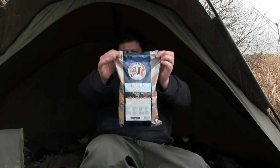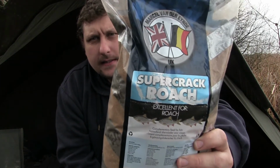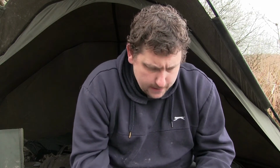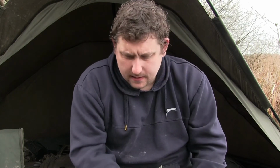I'm just going to show you really quickly my baiting. I'm using this stuff, it's a roach groundbait. As you can see, it's pretty good, it smells really nice. It's what I used up at the other water last time you saw me fishing for the roach. I'm not even going to bowl it in, I'm just going to walk out and scoop it out with a scoop.